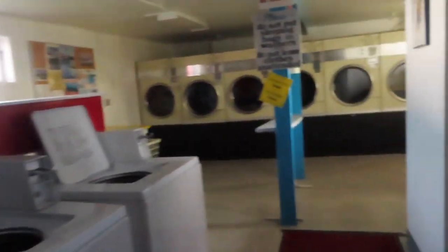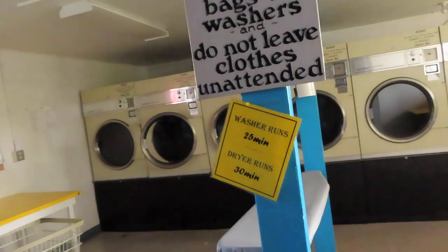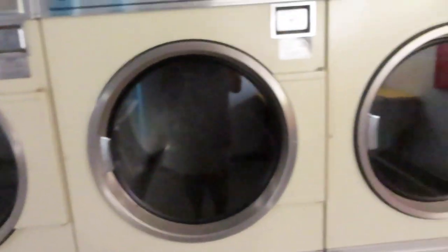Laundromat uses tokens. Okay, we need tokens. Washer runs for 30 minutes. Kind of musty in here. Oh, but look, it's got a good folding table. Two of them. And an ironing board. Not that I ever iron.